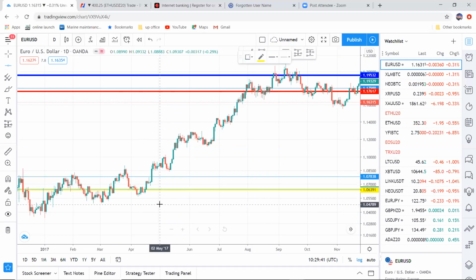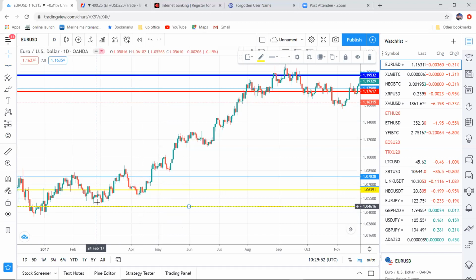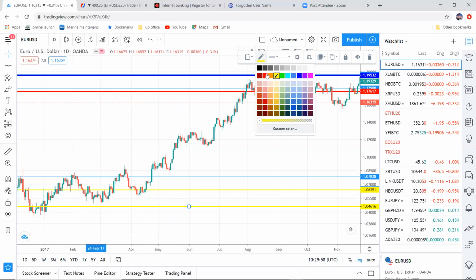And then I would have placed my stop loss for this trade. I've placed a trade right here. I would have placed my stop loss a little bit below this previous low point. And I'll put my stop loss as red.